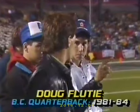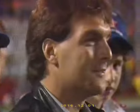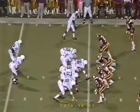Doug Flutie on the sidelines, the miracle worker who brought Boston College back to the attention of college football. Boy, he was something to watch. That's what college football was really all about. They called the last play no gain, although the ball has moved half a yard to the 50. 2nd and 9.